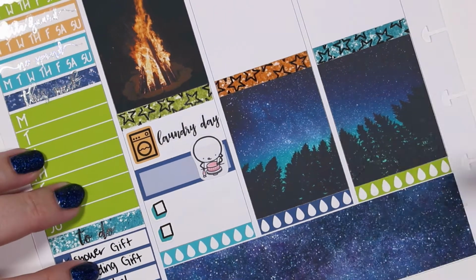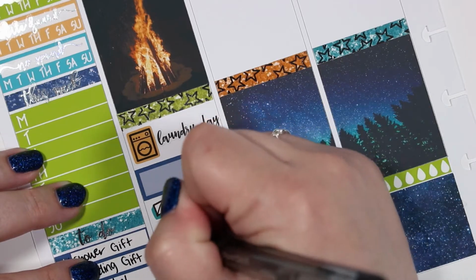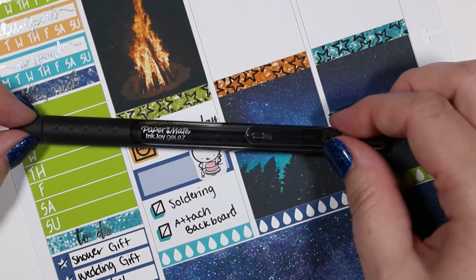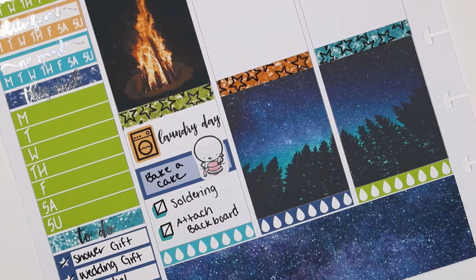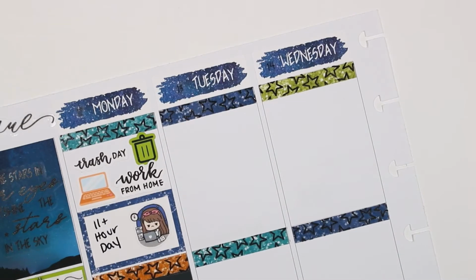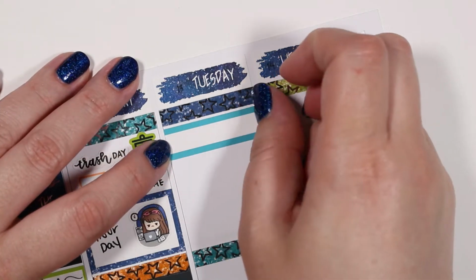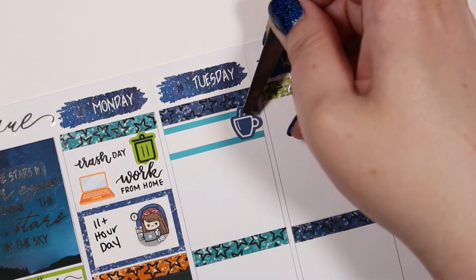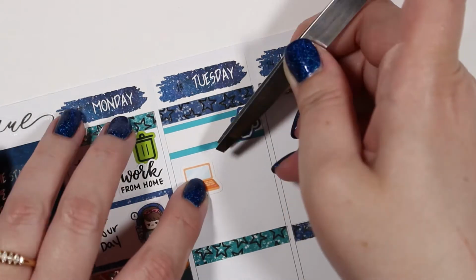Anyway, next I marked laundry day. The icon is from the kit. The script is from Whimsical Plans. I also baked a cake that day, and that emoji is from the Coffee Monsters Co. And then I was working on some soldering and attaching a backboard to a bookshelf, I just used a couple of check boxes from Chic Street stickers. Those were left over from a previous kit from her. And yeah, just used those to mark those tasks.